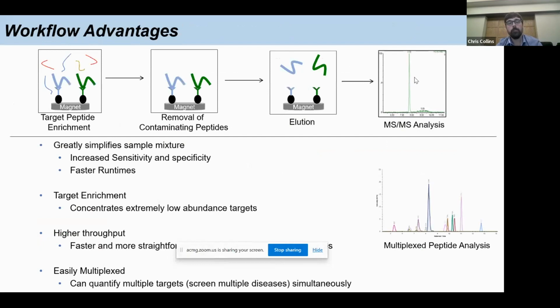We concentrate the biomarker peptides from the concentration that they were in the blood down to a much smaller volume, a much more concentrated mixture. And it's very high throughput, and it's really easily multiplexed, right? So you can just keep adding more antibody beads into your workflow. The workflow stays the same, and now you're pulling out more biomarker peptides for analysis. So we currently have six peptides for these diseases, which I'll show you. But when we were running this at Seattle Children's, we were doing 10 to 15 plex assays very routinely.